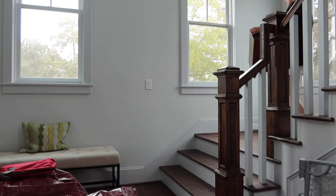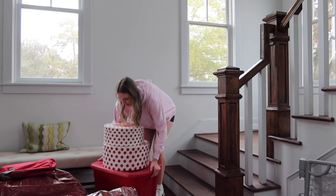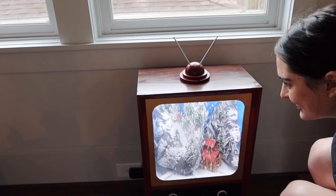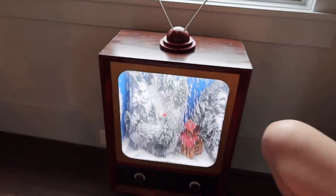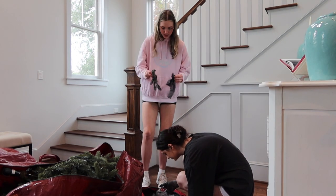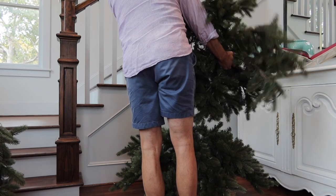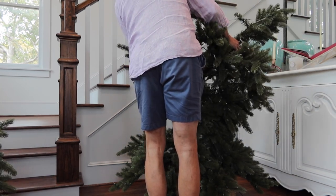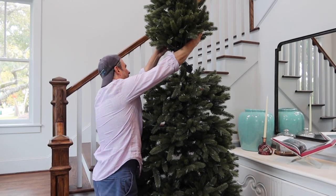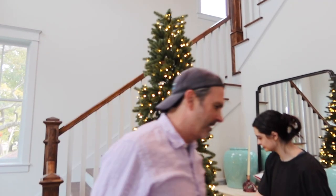There's the tree. It's kind of creepy though. Yeah. Imagine if that just went off in the middle of the night. Dad's done.